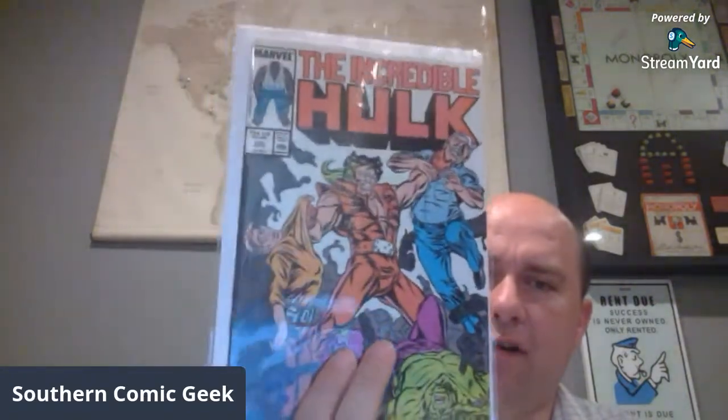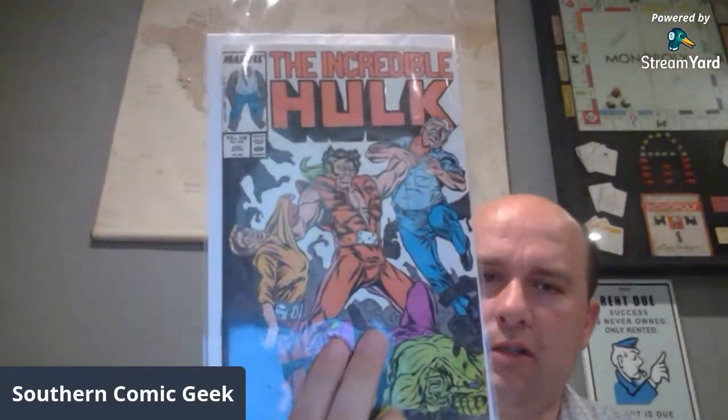And I got from Jeff Silversmith, I picked up this off of, I think it was Strictly's auction. I want to say it was Strictly's auction. So Incredible Hulk 330. This is the first McFarlane art on Hulk. So 330, that's the significance of that book. And then we've got the one everybody recognizes, which is 340.